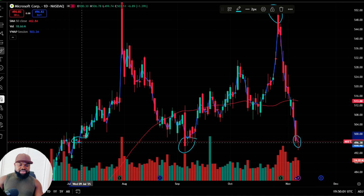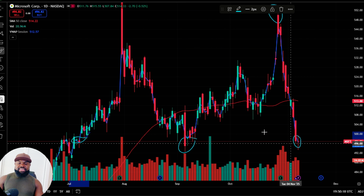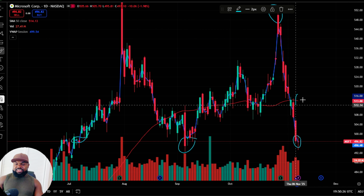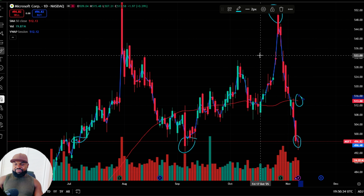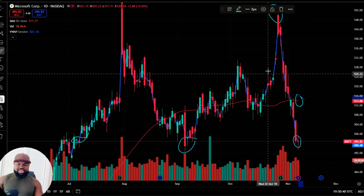So it's holding that support area, but we want to see about 500, because psychologically 500 will be a resistance area. So we want to see the stock break above $500. If it breaks above $500 and holds it, then we are likely to see 525. The next level will be 525. But we need to hold this. If it breaks above $500, we need to see how it's going to behave around the 50-day SMA, which is around 514. If it's able to hold 514, the next area will be around 525. That will be the next support zone.